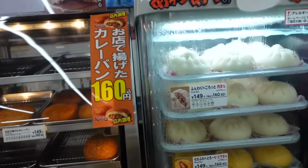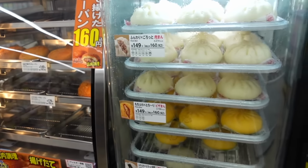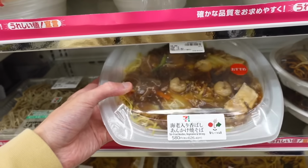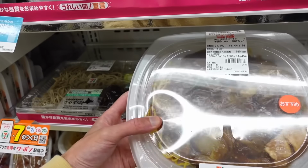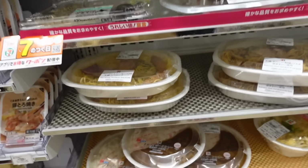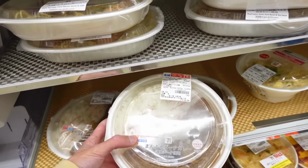Oh, they got the bowls here, pork buns. Hey, they got pork buns. I could actually just have that for lunch if I really wanted. Wait, are these hot or cold? Oh, these are cold now, but you can heat it up. So you've got stir-fry noodles. Here we go. This is what I would like, pork curry.